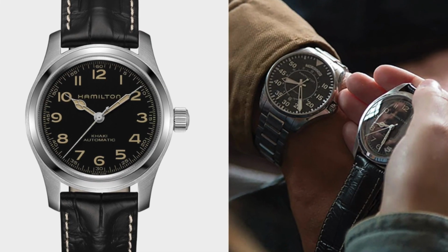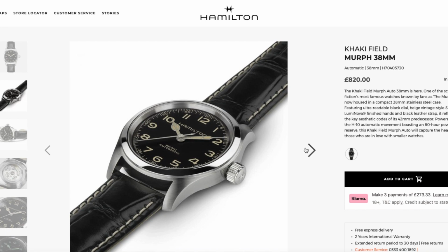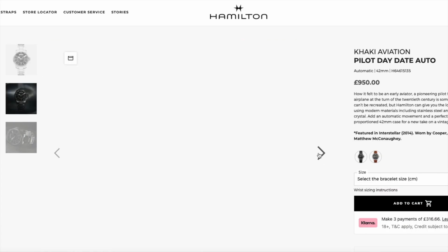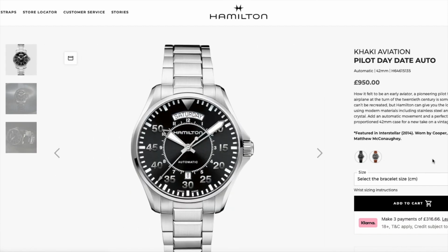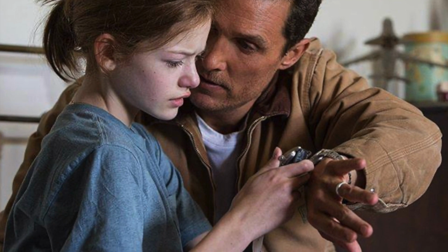I'm of course talking about the Hamilton watches that feature in Christopher Nolan's sci-fi epic Interstellar. Referenced as the Coupe and Murph respectively, these watches are stylish and as part of the Swatch Group play host to some truly amazing features. The Coupe is a pilot style watch that comes in at 42mm in diameter, is 11mm thick, whilst the Murph, a field style watch, comes in at 42mm or 38mm and again has a thickness of 11mm. Both are powered by variations of the ETA Powermatic 80, giving it 80 hours of power reserve, sapphire crystal covering the dial, and of course 100 meters of water resistance.